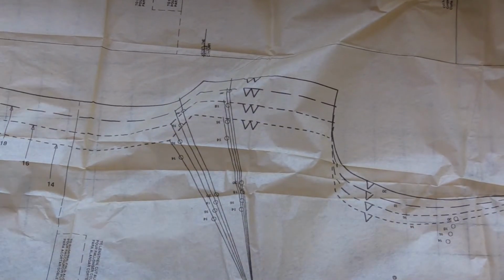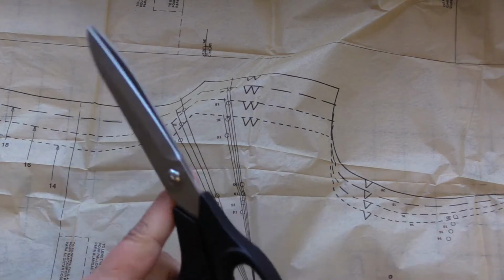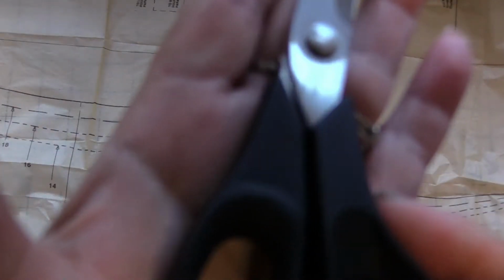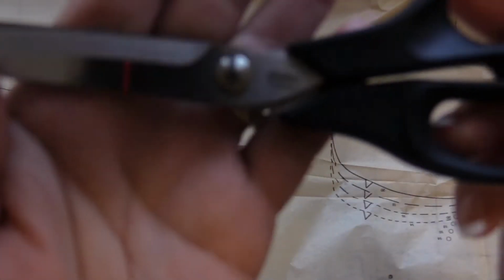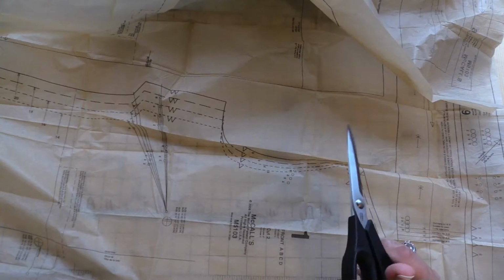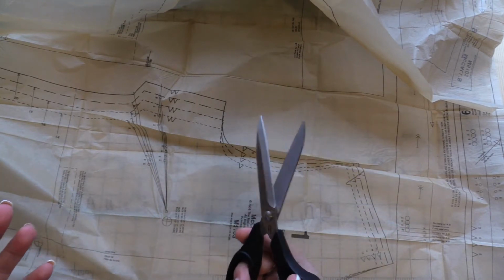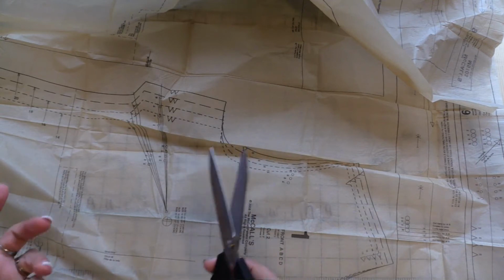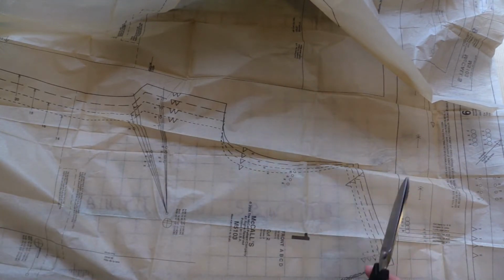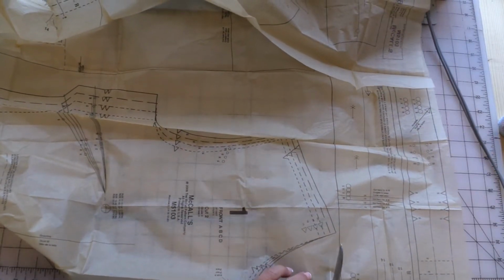Every time I cut out a pattern, it's paper. I prefer to use scissors that I'm only cutting paper with. These are an older pair of Ginger scissors that I've had for, I don't know, a long time. Ooh, I don't know if I'm going to get this to focus. So generally speaking, if I have a package to open or something weird like a bit of fusible interfacing or a pattern, any of those kinds of things, I just use these scissors that I no longer use on my fabric. Okay.